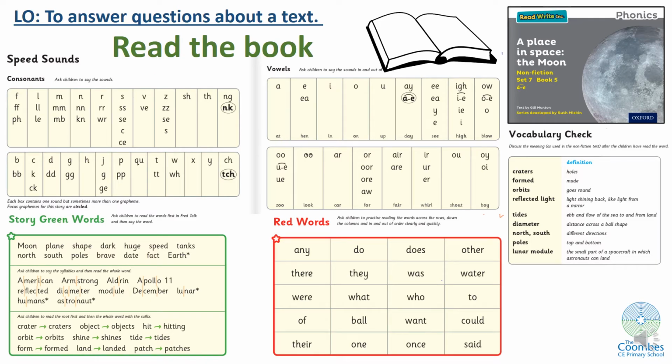To start with, you need to read the book to get yourself ready to answer some questions. So reading your speed sounds, your green words, your red words, and the vocabulary words before reading the rest of the book.